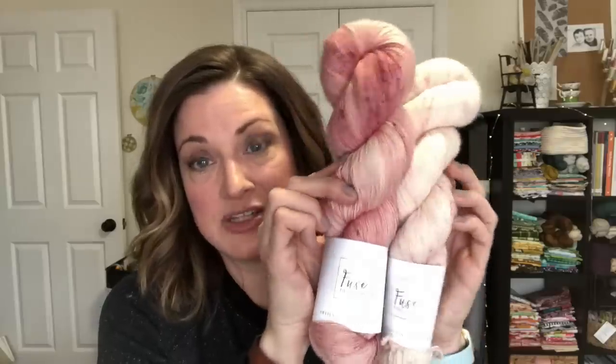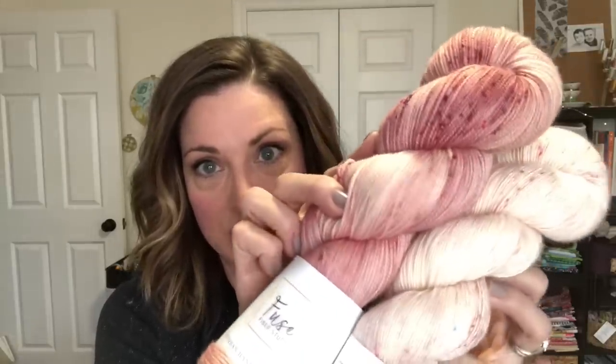So the last ones I want to show you that I received were a surprise in the mail also. The really sweet Rebecca from Fuse Fiber Studio. She sent me two skeins of her hand-dyed yarn, which was so generous of her and totally not necessary, but she sent them as a thank you for a donation I made to one of her giveaways last year. She sent me these two gorgeous skeins of yarn.